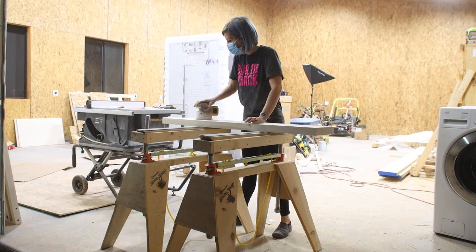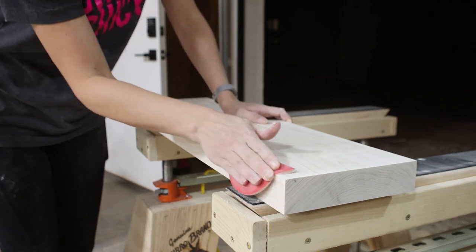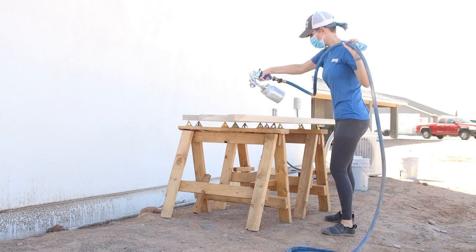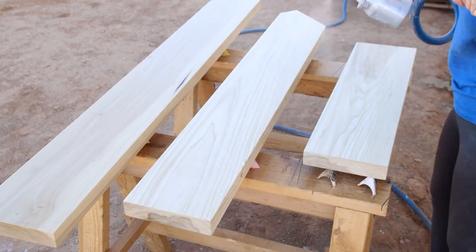Next, I sanded all the edges and grooves of the shelves to get them ready for finish. I sprayed on 3 coats of spar urethane water-based finish. Spar urethane is typically used for outdoor applications, so that means hopefully our wood shelves will be protected against any accidental moisture that might get on them in the kitchen environment.